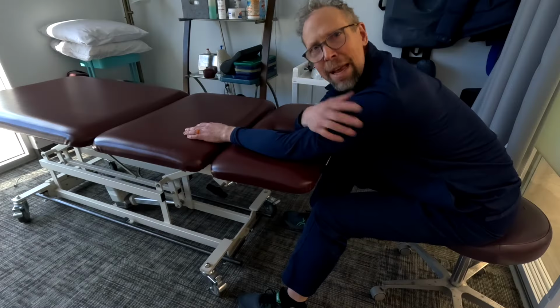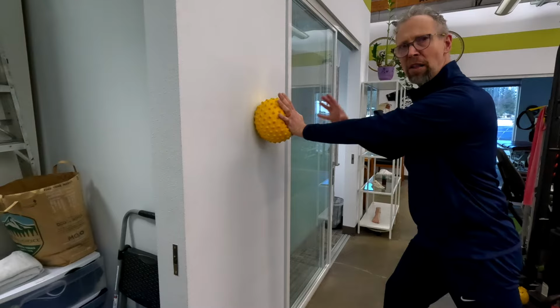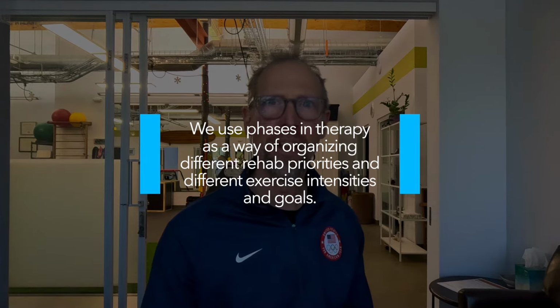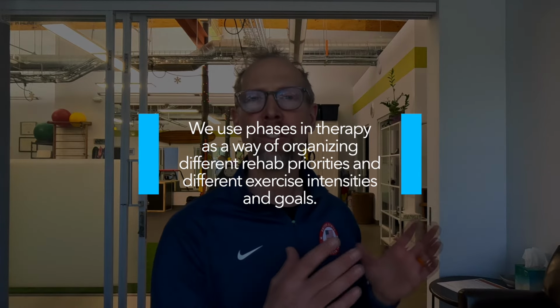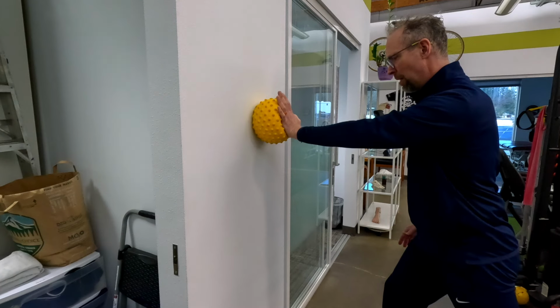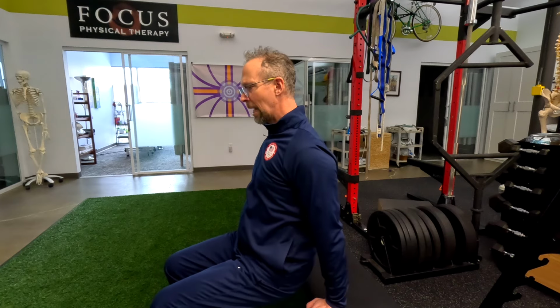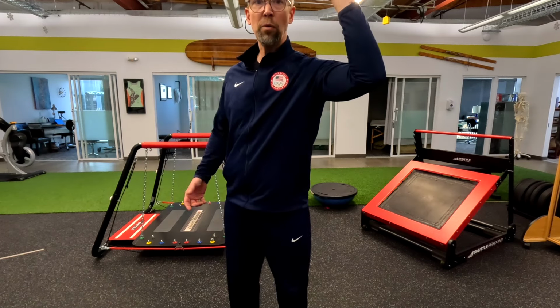These exercises I've divided into 3 separate phases, and the phases follow a typical progression of this injury from early stages when it is just very, very painful to the middle stage where things are starting to heal, but the shoulder is still not strong yet, up until some more advanced exercises if this is a chronic problem and you can handle these later stage exercises. They're really going to help you finish the rehab of your shoulder and get it all the way better.